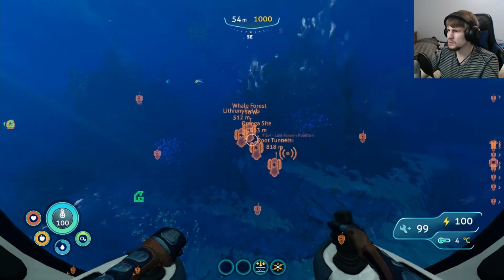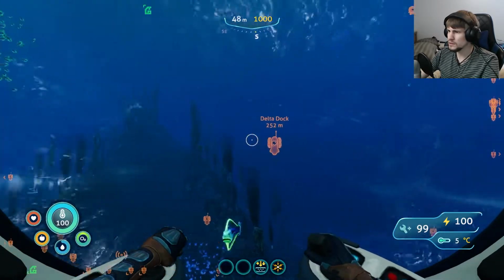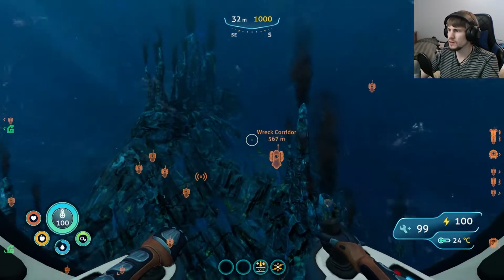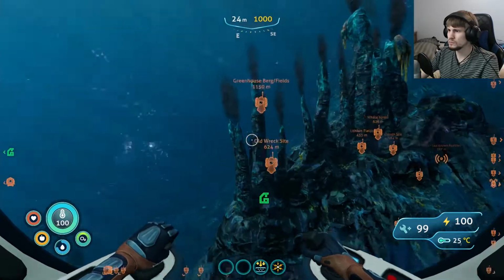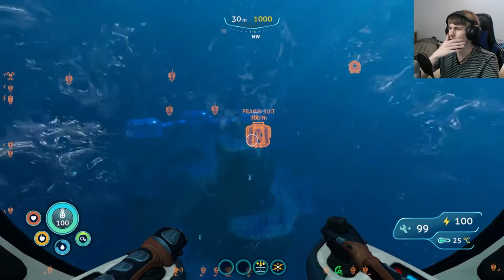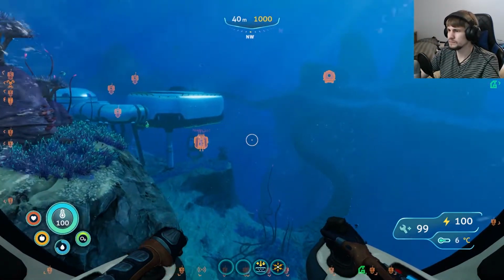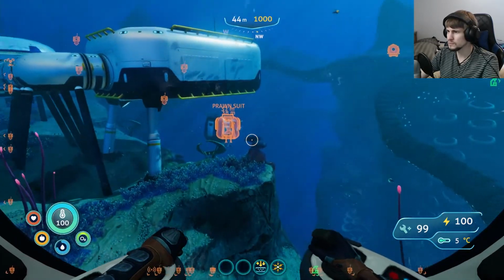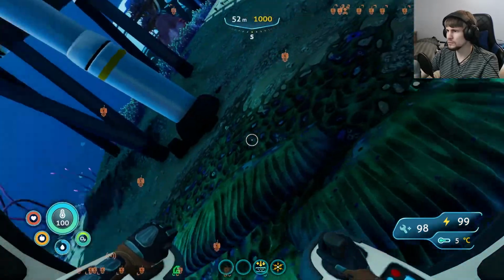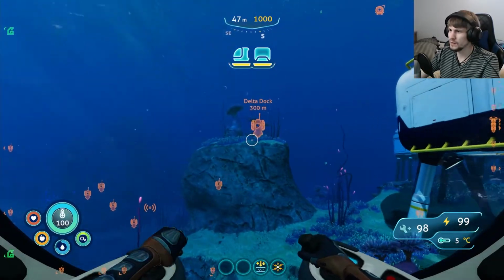I think the fastest way would be... Okay, there's Delta Dock, so I think just going straight this way will get us out to see one of these things. Oh, actually, hang on, I almost forgot this again. Not that I think I really need it, but I guess it doesn't hurt to bring it along. There we go, all hooked up. Okay, now let's go after these.